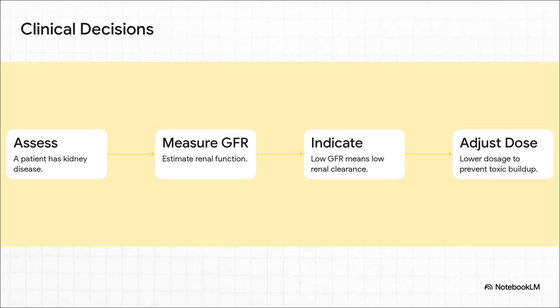And this right here is the whole point. Let's say a patient has kidney disease. A doctor checks their GFR and sees that it's low. That low GFR is a huge red flag that tells them the patient's renal clearance is also low. So what do they do? They lower the dose of any kidney-cleared drugs to prevent them from building up to toxic levels. It's that direct and that important.